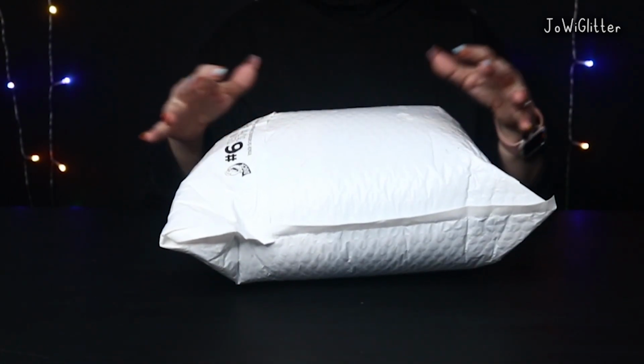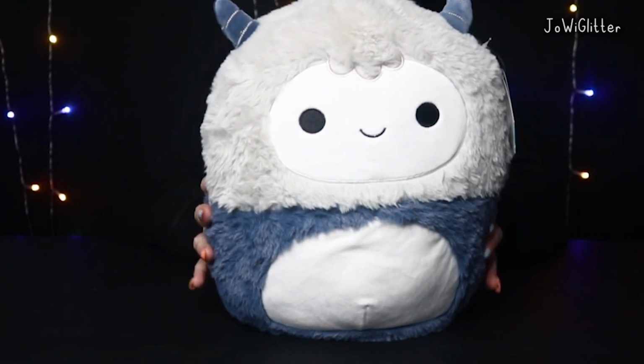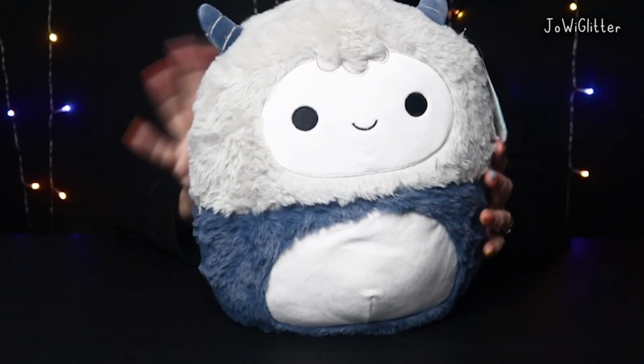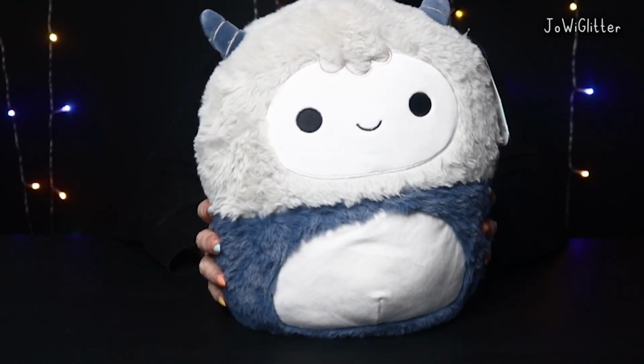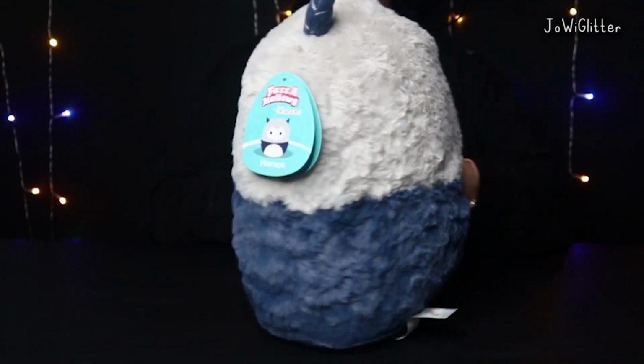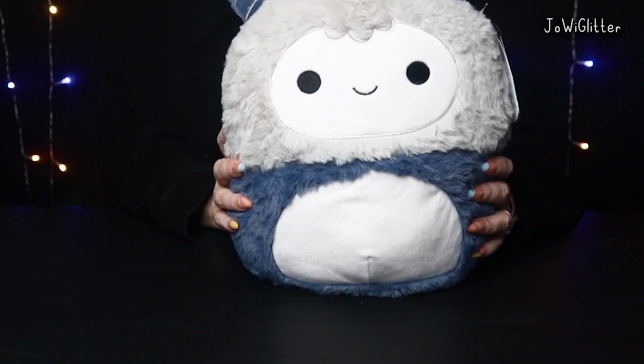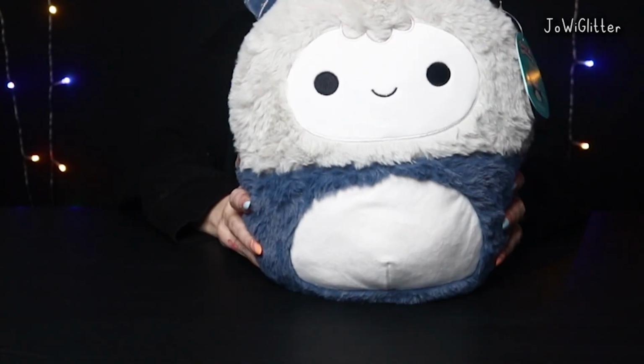Here's our next one. Aw, and we have Horace the Fuzzamallow. He is a 12-inch. I do have another Horace, but it's not a Fuzzamallow, and it's not a 12-inch. Quick turn. He's adorable. Look how cute. And he's fuzzy. I do love the Fuzzamallows. Okay, sorry, Horace. We gotta move on. Ugh, running out of time.